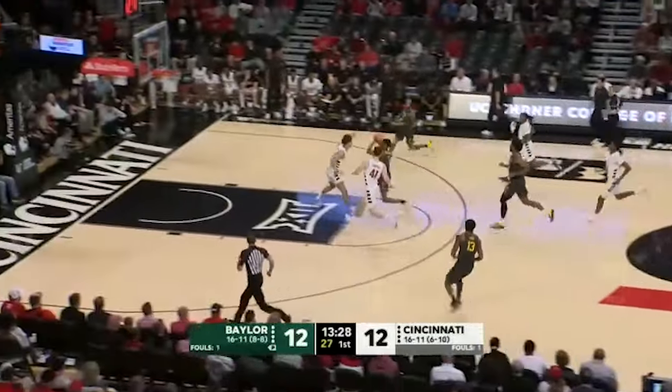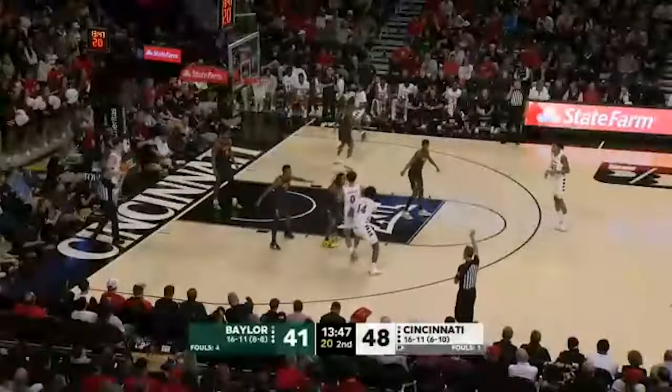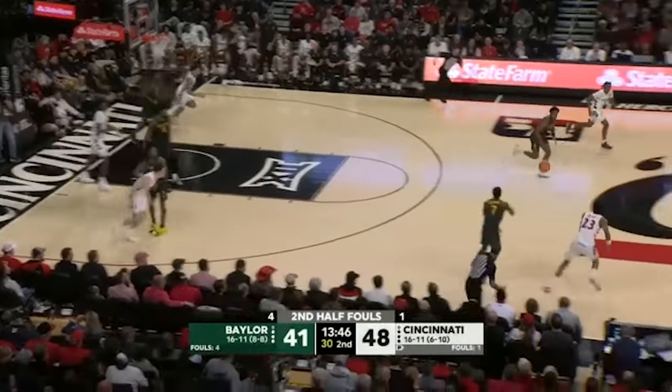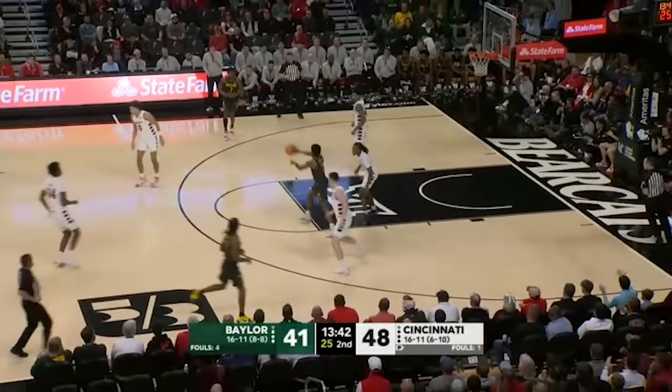Here's a 4-on-2 for Baylor. It's Edgecombe. Spot, and if you beat him there, he automatically goes into that spin move. He's so good at that. Picked off by Edgecombe. Here comes Jeremy Roach. That's a great pullout.